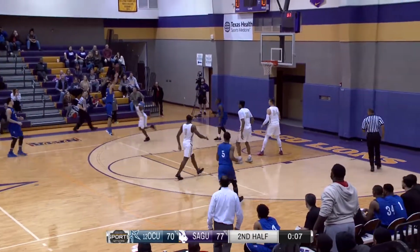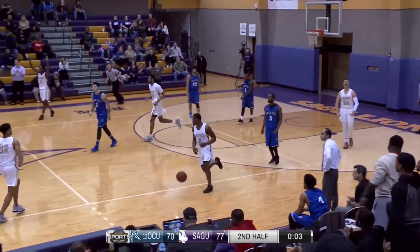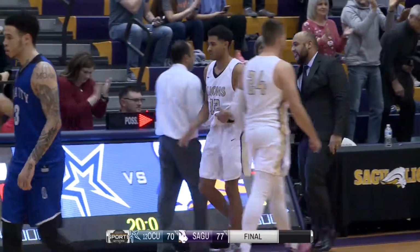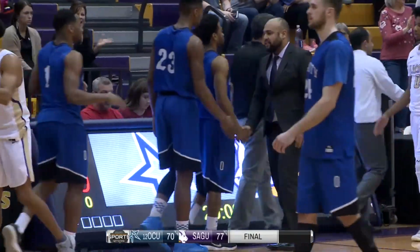Here's Ellis, kicks it out. Gonna take a 3 for Dunbar, no good. Rebound by Cameron Hill, and he's just gonna dribble it out. And who else? Cameron Hill, who had such a good game in the second half. Yeah, played so well. The Lions defense played extremely well.